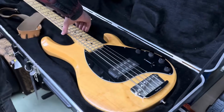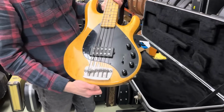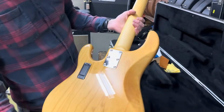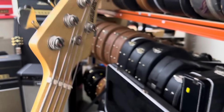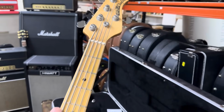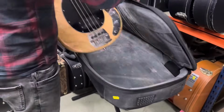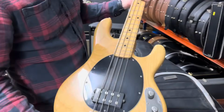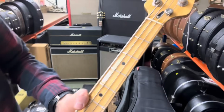And then here we have a 2006 Ernie Ball Music Man Stingray 5 in natural finish. Again, another bass guitar in very good condition with its original case. So in here we have another Music Man, this time an earlier one from 1981, Music Man Stingray bass, 4-string.